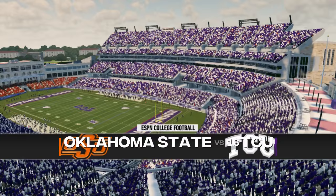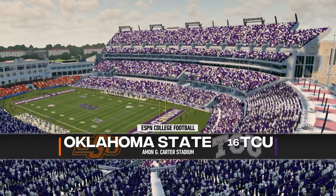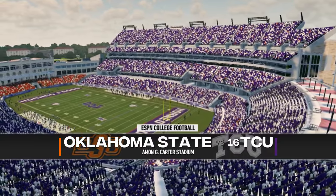Fort Worth, Texas, also called Cowtown, the site for this game. Let's head down to the coin toss now.